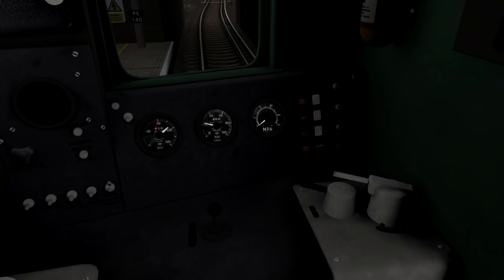But because I'm driving without the HUD turned on, I'm going to have to drive by what the speedometer says rather than risk speeding. Now, if we continue here, I've got the power handle with four notches of power. As with many older British Rail units, these are set as shunt for notch one, series for notch two, parallel for notch three, and weak field for notch four.